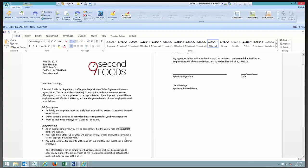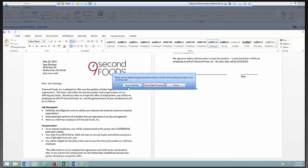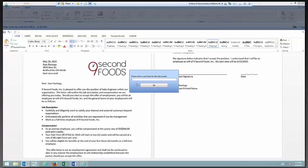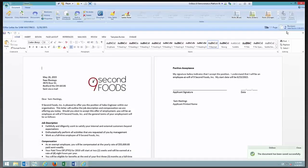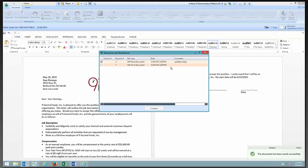So this is a live working document, so at any time we can add information, we can make changes, we can highlight, and once again, just by clicking save, we can go ahead and actually save this as a revision or save as a new document. In this case, we'll save as a revision. We'll say that we updated the salary. And we're able to see here that we have two revisions. So we will show the original document that was created, but we also have the updated offer letter. OnBase is always going to show the latest and greatest, so we're able to keep track of all changes and revisions that have taken place.